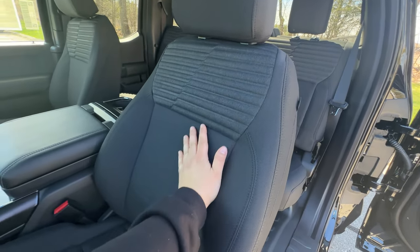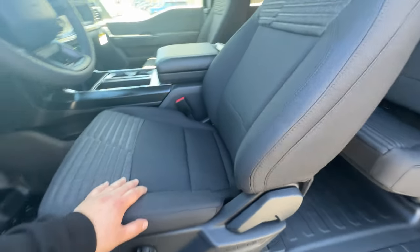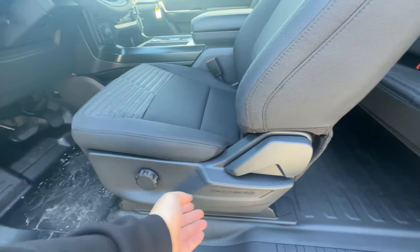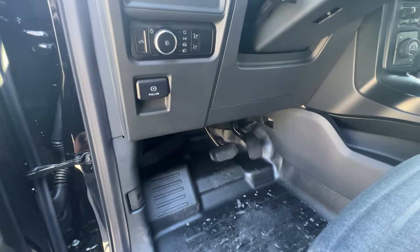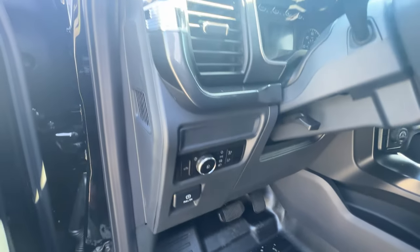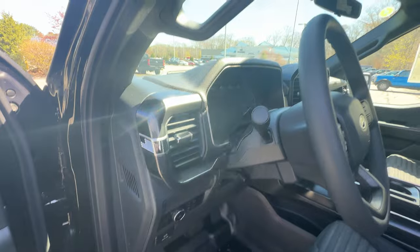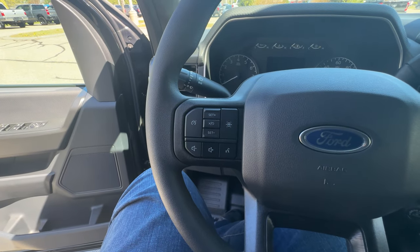The XL's seats are actually quite nice. I like these ribbed portions, which help blood flow on long trips to keep you, you know, energized. You got Ford bits there, and of course it's a $50,000 truck, but it's an XL, so no power seats. Auto light control, and you have a bed light there as well, which is nice. It just turns on the third brake light to act like a bed light.